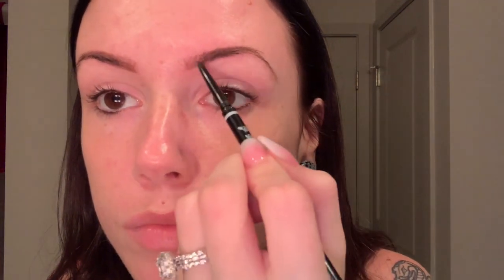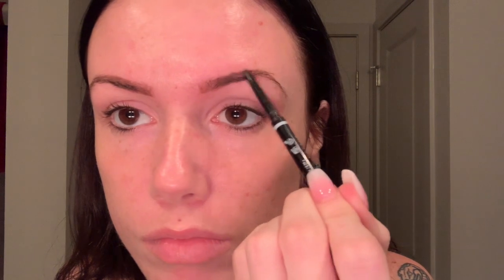And then I fill in the tail. I try to make them pretty natural shaped. It depends on my mood and what I'm doing for makeup, but I'm just filling in any gaps and trying to make them look not crazy, which sometimes is hard. But here I am doing a close-up so you can see. I line the top and the bottom and just fill in anywhere that I need to.